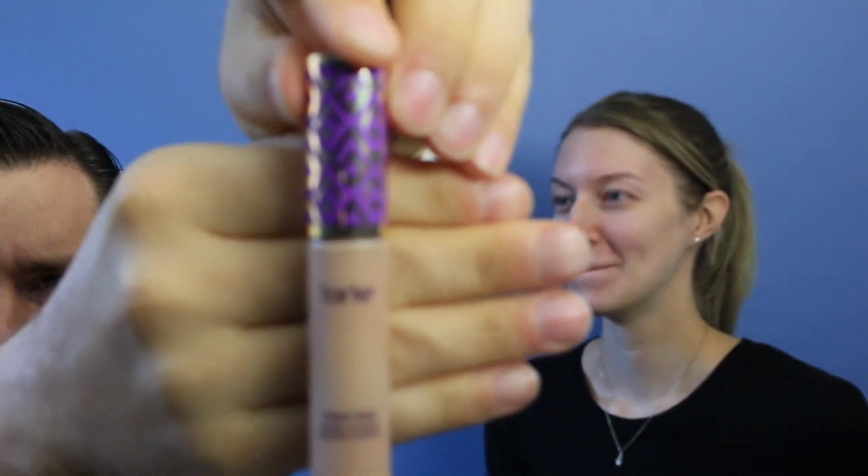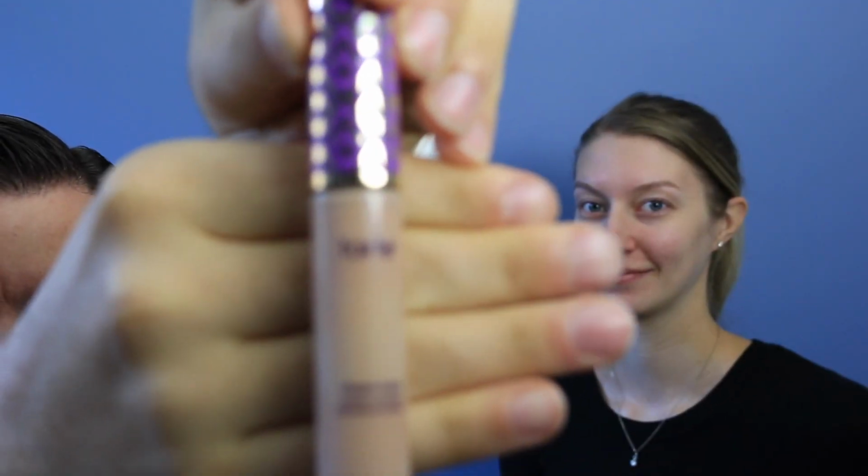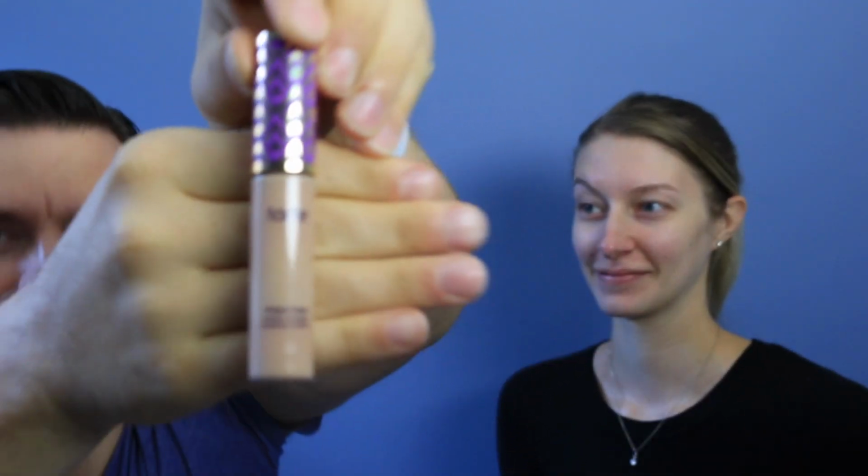Yeah, I probably know what product this is. This is Tarte Shape Tape, by Tarte, obviously. And there you go. Okay. What shade is it? Oh, he knows where to look for the shade. Light medium. Okay, from this moment on, you can't look at the screen. Okay, I mean, I'll try to look over.